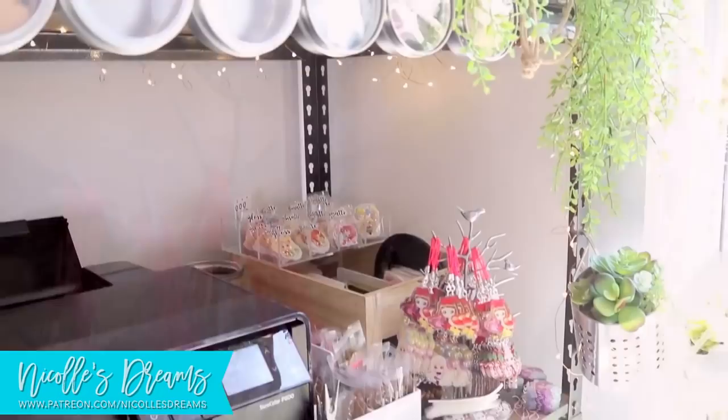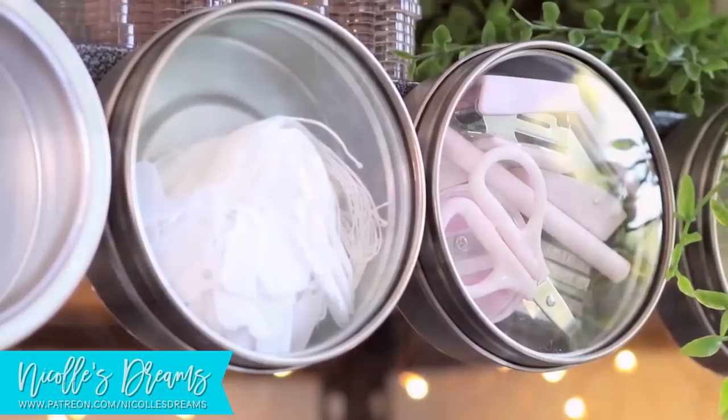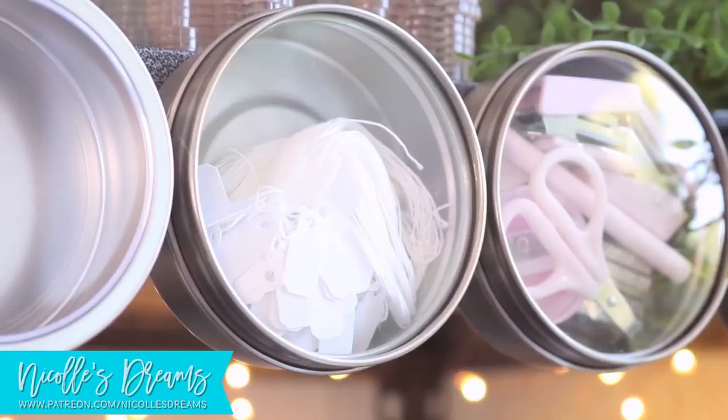Okay, let's keep going. The next shelf is quite boring. It is mostly used to store shipping boxes and mailers. Here at the very front, you can see some magnetic tins that I found in IKEA and Daiso. They're really handy.